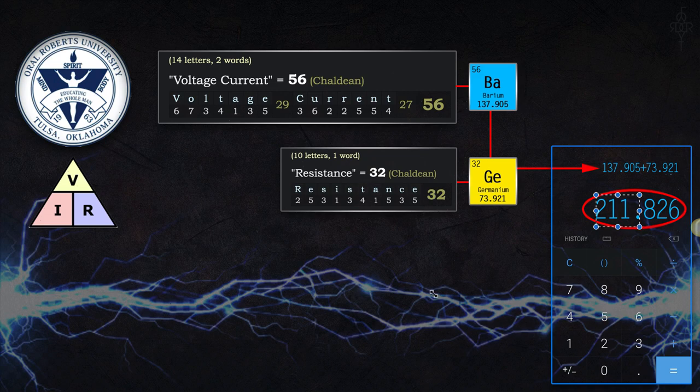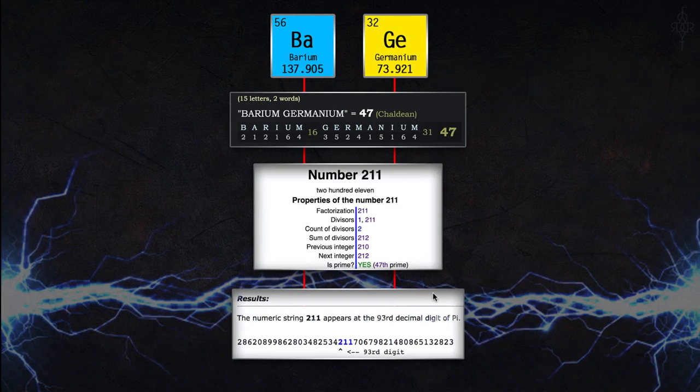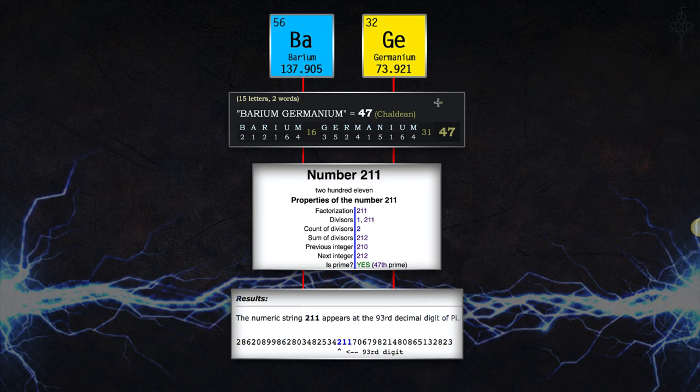211, which is the 47th prime number. When you go a step further with the numerology, barium, voltage and current, and germanium, which is the resistance, you get the 47, tied to the 211, which is tied to their atomic masses added up. And then we go a step further, 211 in the string of pi appears at the 93rd decimal digit, 93, 94, 95, but 93, and what is 93 through the English? Saturn. Saturn is 93.